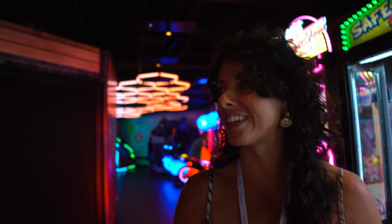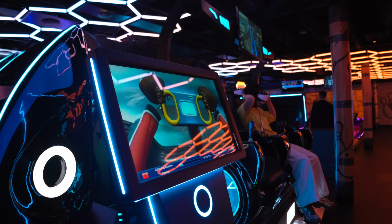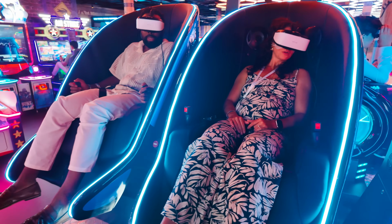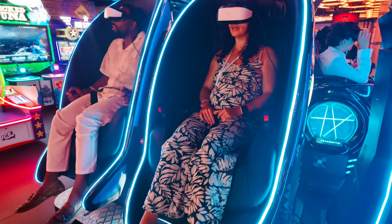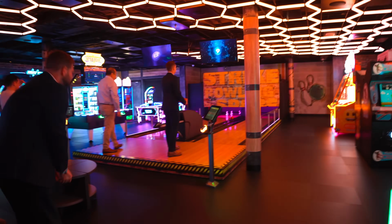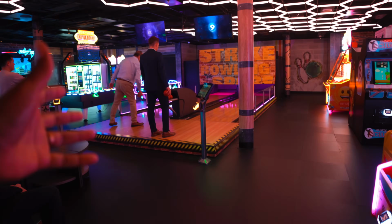You're going down. This looks fun. Alien exploration. The virtual reality games inside the game zone are really fun, but it also gives people who aren't playing a chance to watch what the gamer is playing, which I think is a really cool experience. That is wild. They have a whole bowling alley in this ship.